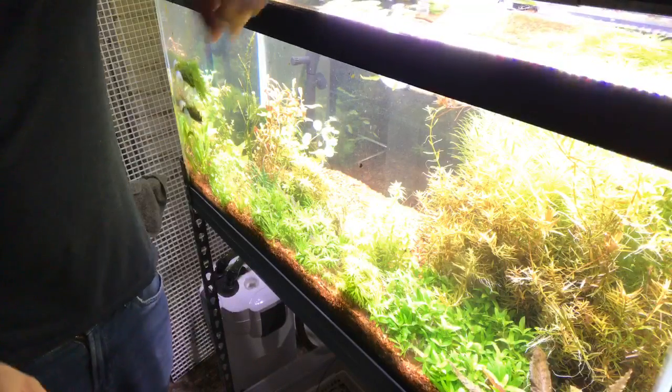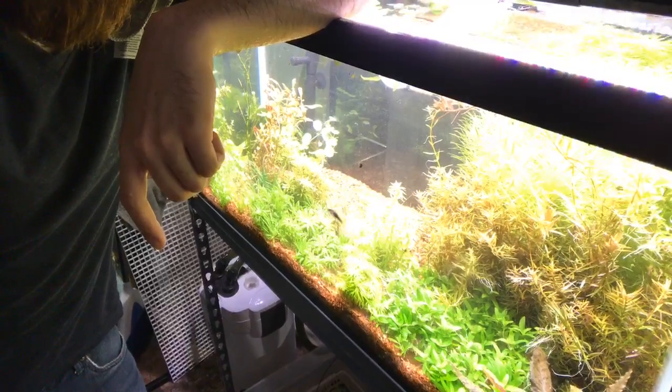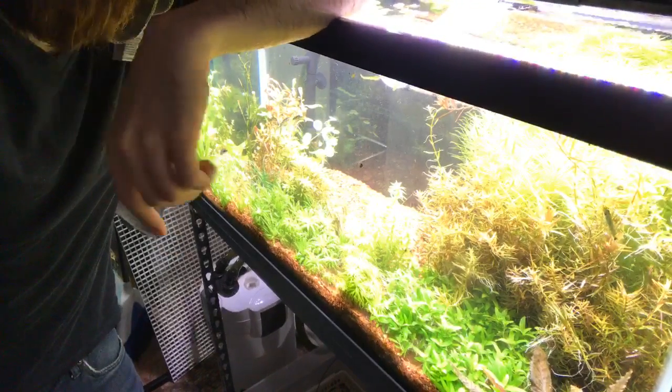That's what I would do to avoid it. But also just keep it low and work your way up. You don't need to blast it straight out the way.